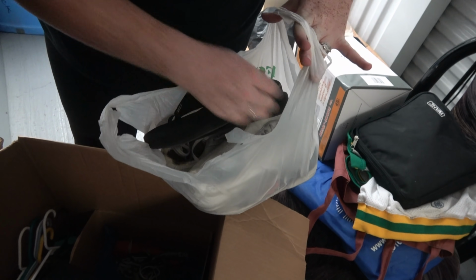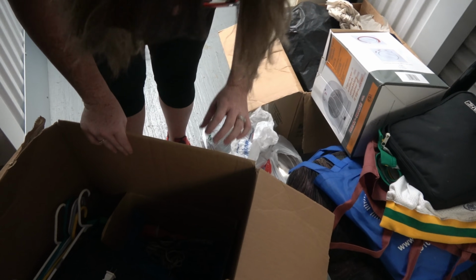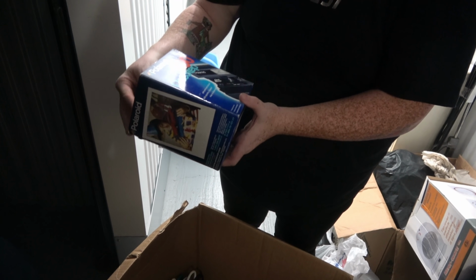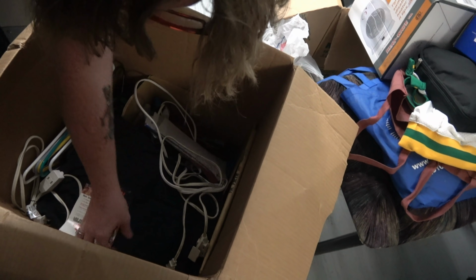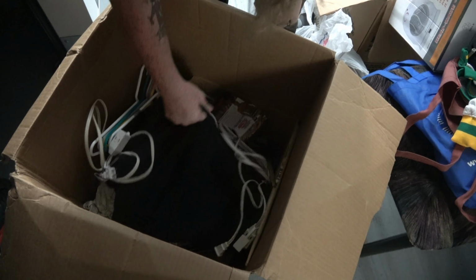This is just shoes. Definitely nothing special in there. That's bags. What's this? Polaroid. Oh, there is a Polaroid camera. Definitely not an old one, but yeah, that's probably like $15. We have paper, another flyer, drumsticks. Where's the drums, man? Hangers. What's this?